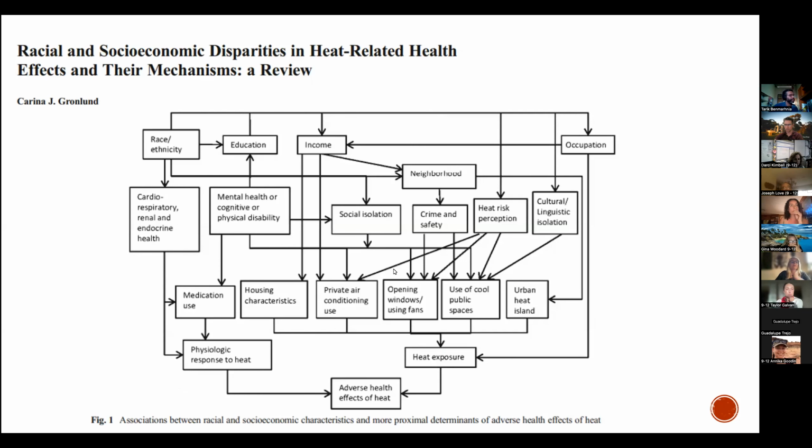And here, this is just an interesting schematic that I don't have time to go through, but it's just to explain some of the mechanisms through which we can explain race and ethnic disparities in heat-related health effects, especially in the context of the US. And here you can see that this is everything we talked about in terms of pre-existing conditions or contextual social conditions, like level of crime and safety, social isolation, the type of housing characteristics, etc. These are ultimately going to explain why we have so much heterogeneity in the burden attributable to extreme heat.